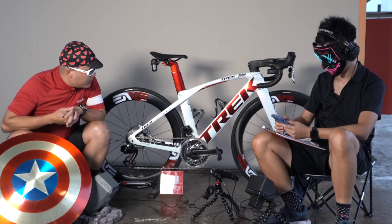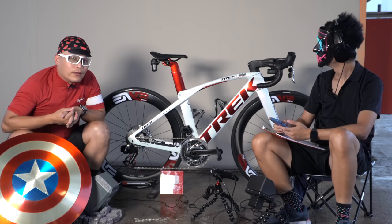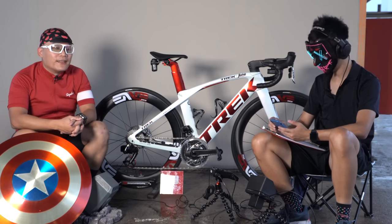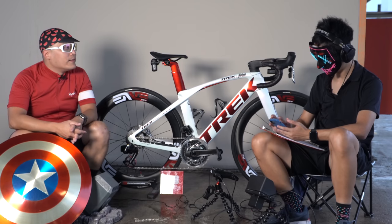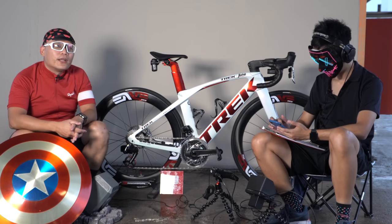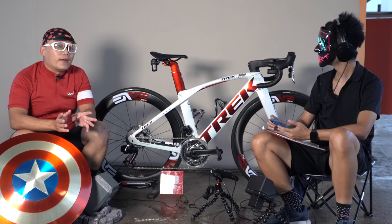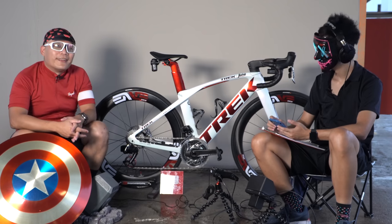If you want to get a Madone, get ready to burn your wallet. Not only Madones, right? I think now a lot of bikes are also getting very expensive, and the waiting time is crazy. So what's the waiting time for this bike? I last heard was 300 days. So that means even if you have money, you cannot get the bike. This is very scary.